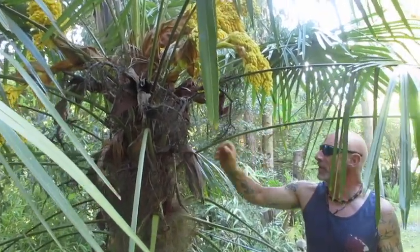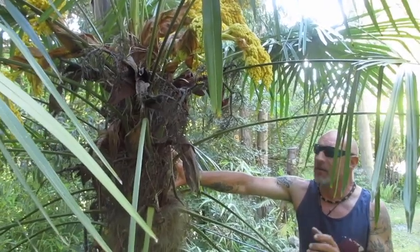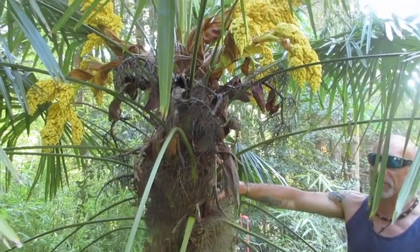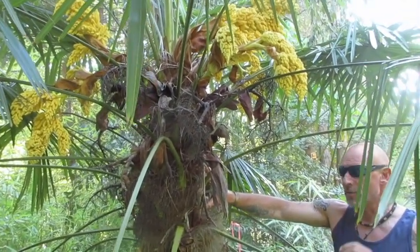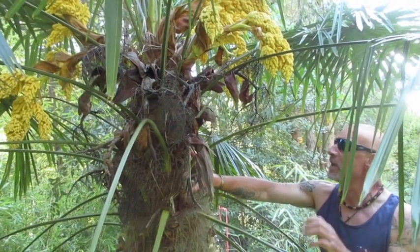This is a male palm in bloom. This is the bloom time in May, and the male flowers always open up before the female flowers, okay? But there's always enough time for them to pollinate. So we have some females that are quite far from this palm. They're about 250 feet away from this palm.